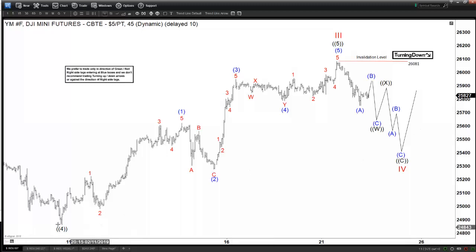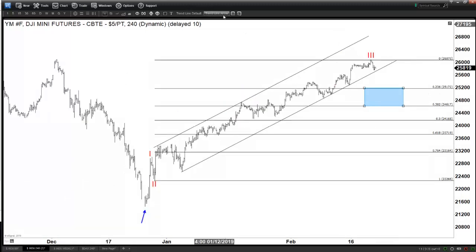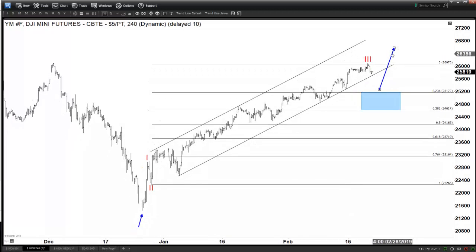And after wave 4 is finished, either we will do one more push higher in wave 5 to finish the entire 5 waves up from the December low, or we will just bounce and fail, and turn lower again. So it is one or the other way.